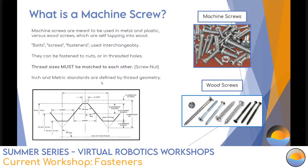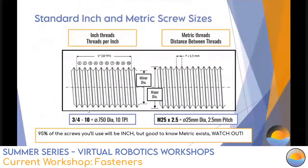There's inch and metric standards, and they're defined by this type of thread chart here, or this thread geometry. Don't worry about seeing it or reading it too much, but just know that it's a very specific geometry that it's defined by. There's standard inch and metric screws. The way that they're described is very different as well.